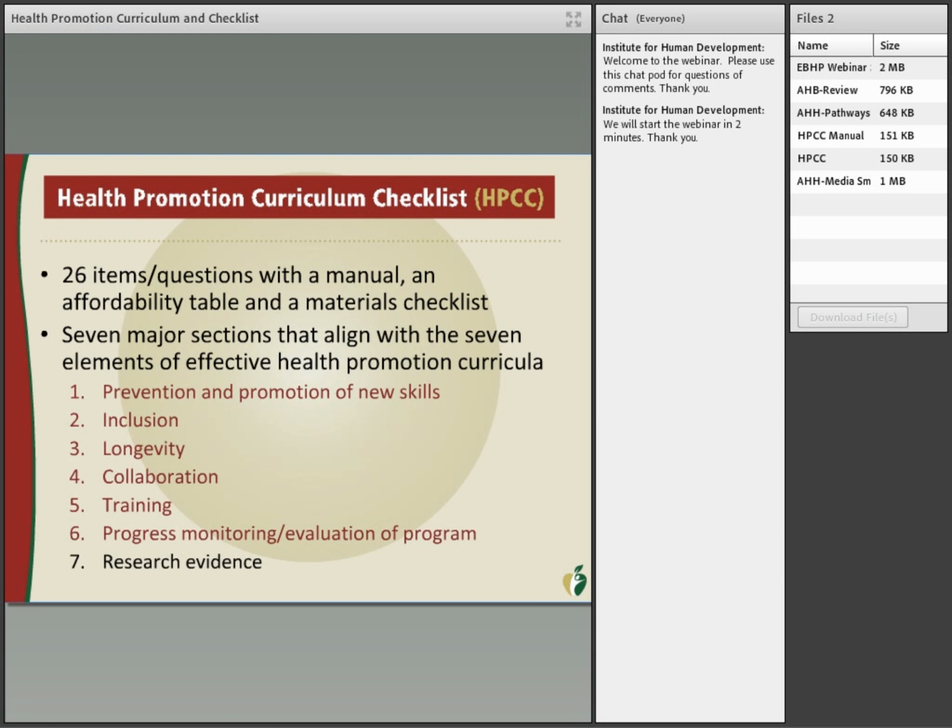Okay, so in the checklist there are 26 items or questions, and there's a manual. They're very simple. The questions are like yes, no, like does the program have this or does it not have this? And of course they are organized in the 7 characteristics or the elements of effective health promotion curricula. There are also 2 supplemental materials. One is an affordability table.